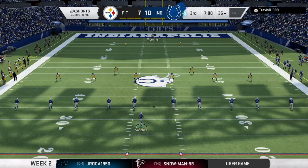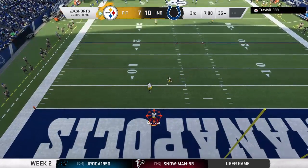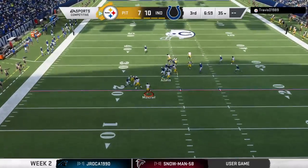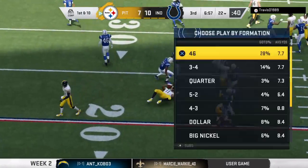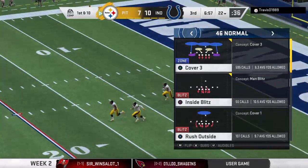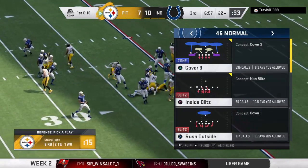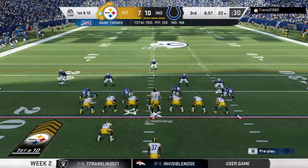Both teams appear ready for the fight ahead, and we resume action here in quarter number 3. Fielded about a yard deep, and he'll get it up past the 20 to the 22-yard line. The Steeler offense here is about ready for their next drive.